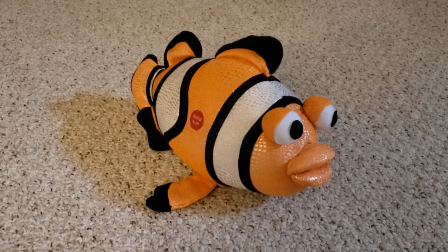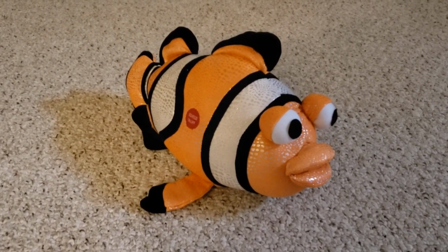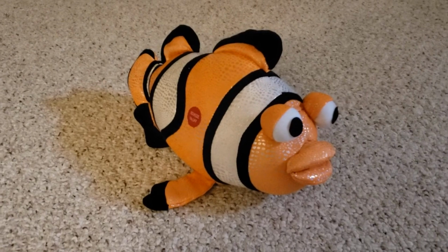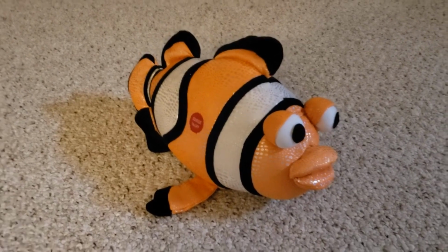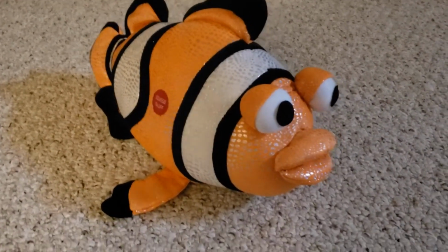Now, I know what you're probably going to say. Wait a minute, this thing's on low batteries. Actually, even though it does seem like the batteries are getting low, this is actually on brand new batteries. I'm not kidding. It literally sounds like it's on low batteries when it's on fresh batteries. These are 100% brand new batteries. I swear to God, I'm not making this up. I really don't know what it is.